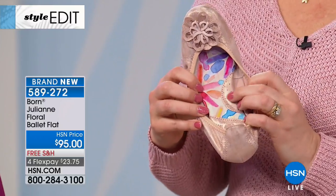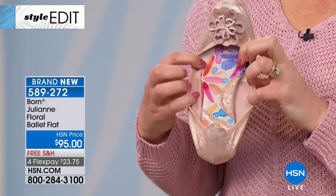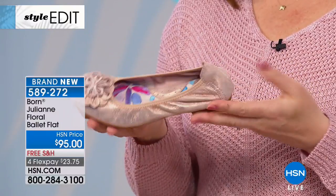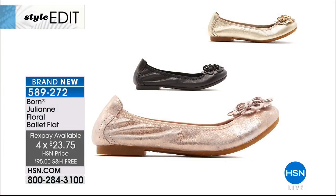And then even look at here, you have arch support, all ventilated. I love the colorful lining. All of this stretches, so nothing cuts into you. $95, free shipping, four flexible payments of $23.75. Every style that we feature from Born all has the opanka hand construction, right?